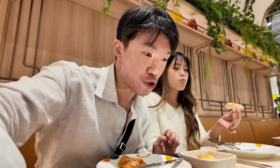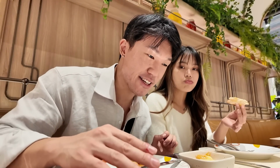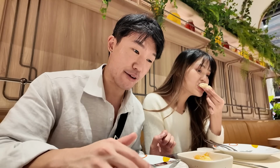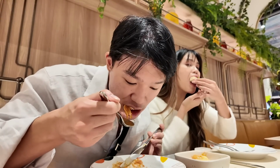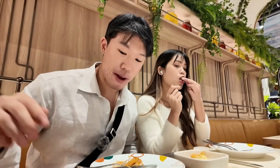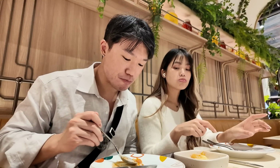This meal, the shrimp pasta, was about 380, 350 baht, which is expensive for Thailand standards. But if I think back in US standards, this is only like 10 bucks. 10 bucks is like a Big Mac meal. It's kind of sour. What is sour? A little bit sour. Not bad. I probably wouldn't order it again, but not bad.